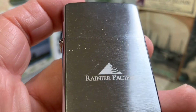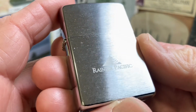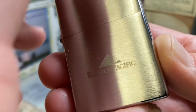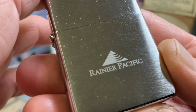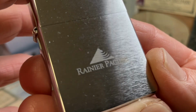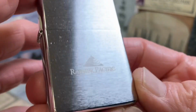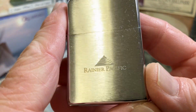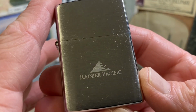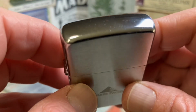It's a brushed chrome finish lighter, and I'm not sure what you would call the process by which the engraving or emblem logo is fixed upon the lighter. Sort of a shaded look, and it stands out. Definitely focuses you on that portion of the lighter, so I think that they did what they were aiming to do in creating this advertising lighter. Very understated, still cool lighter.